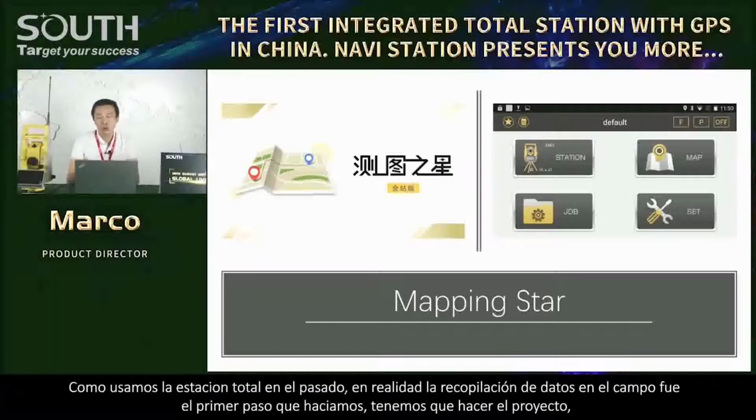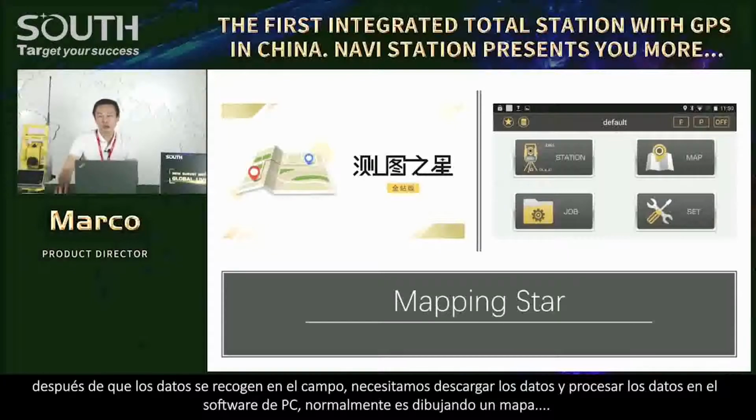As we used the total station in the past, data collection in the field was actually just the first step we did. We need to get the project done. After the data collection in the field, we need to download the data and process the data in the PC software. Normally, it's drawing a map.